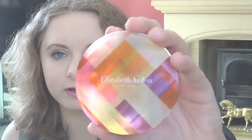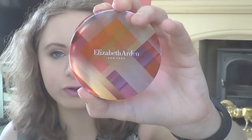Elizabeth Arden came out with the Sunset Bronze collection, which is their summer collection. I've got quite a few items, as you can see, because I do love summer products, and it's definitely my favourite time of year. So I'm going to start off with the eyeshadow palette. This is a number one summer collection. Love the packaging, as you can see, absolutely beautiful.